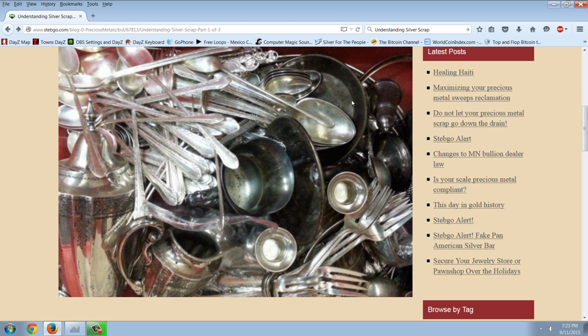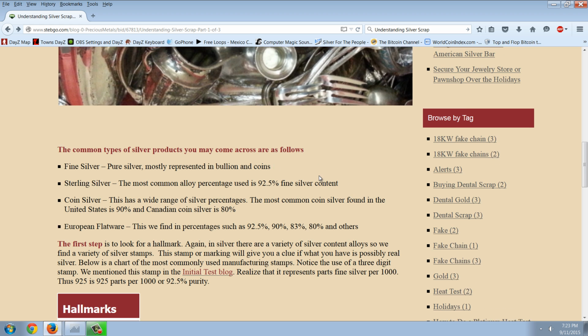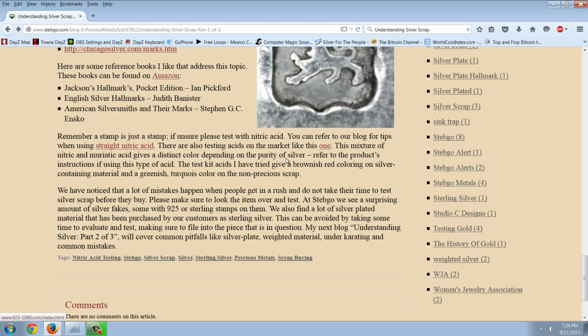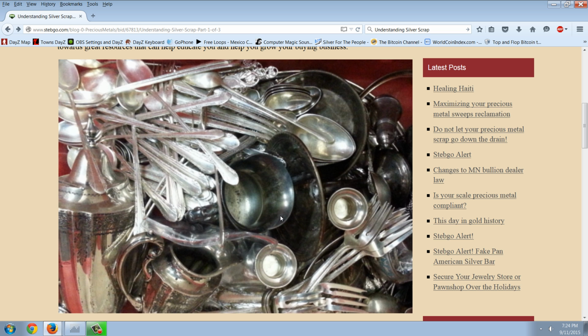But with these things like silverware sets and all kinds of antiques and things like that, you have different ways of rating it. You have fine silver, sterling silver, and then there's coin silver, European flatware, and you have a different group of hallmarks here, and the different hallmarks tell you the purity. So it's pretty complex. If you're one of those people who goes to the flea markets or estate sales or all these things where you might be able to pick this stuff up, you have to know what you're doing, or you're going to pay too much for the silver, and then you're not going to be able to make a profit when you go in and try to recycle it.